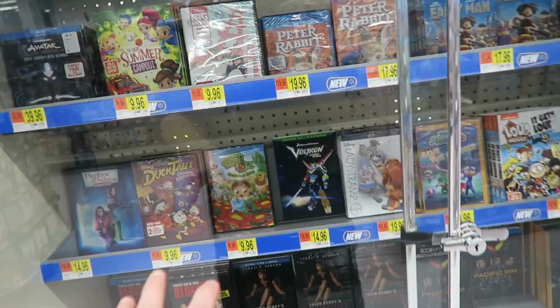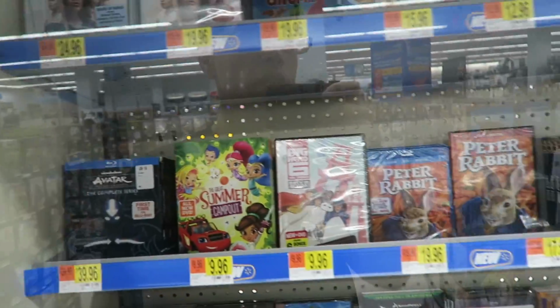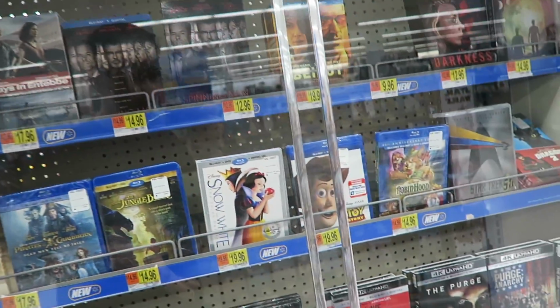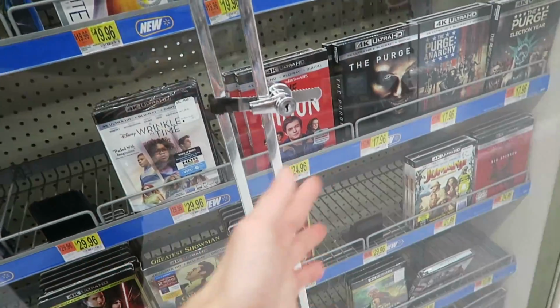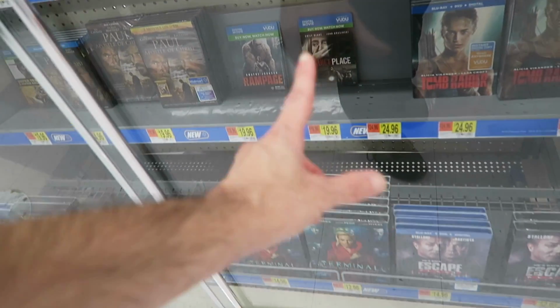It's like real kind of ghetto over here, with a locked case to try to get to the new release movies and things. But even though I don't really see a whole lot of the new stuff that's supposed to be out right now, you know what I mean? I see some of the stuff from previous weeks, and when it comes to A Quiet Place, all I see is the digital code version of it over there.